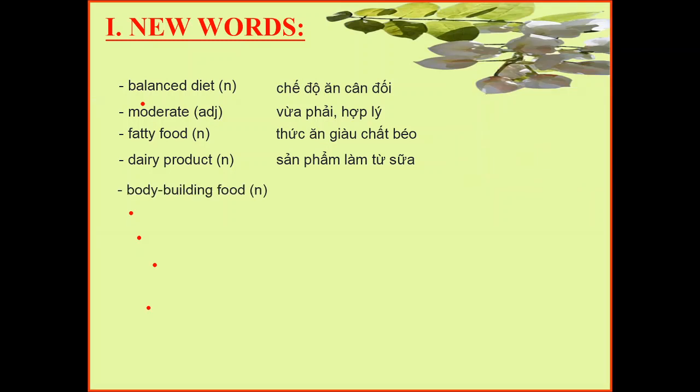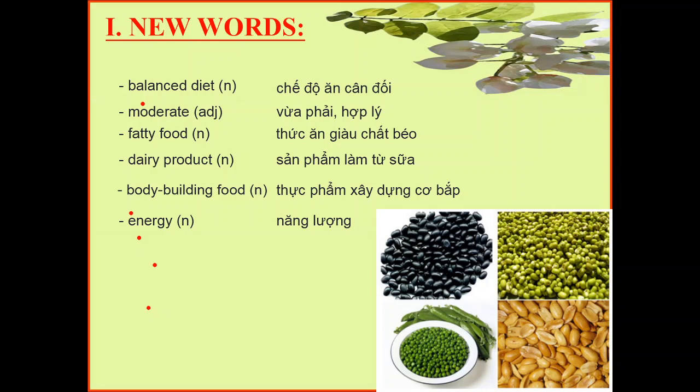Next, bodybuilding food. It's a very special food. It's very good to build your muscles. Next, energy. The first syllable is stressed. It means the strength, effort, and enthusiasm required for physical or mental activity. Look at the picture. It is cereal. It is quite difficult to pronounce, so pay much attention to it. Cereal. It's a type of crop producing grains that can be eaten.